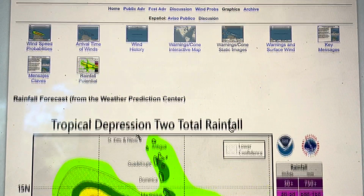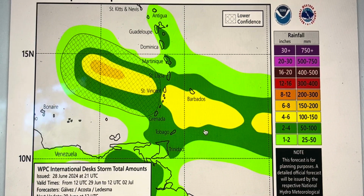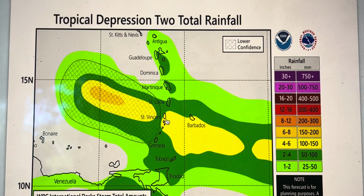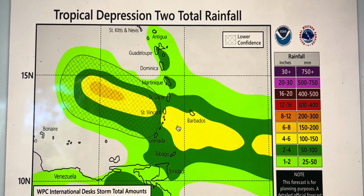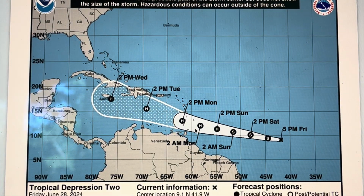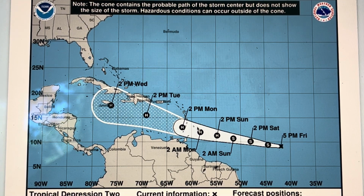Now let's take a look at the rainfall forecast for the Lesser Antilles, Windward Islands. They currently have generally 4 to 6 inches of rainfall for the central to southern parts of the Windward Islands. So heavy rainfall is coming toward that area from the system, and some stronger winds. Let's take a look at that cone forecast again, because by that time it will likely already be at hurricane status and still strengthening.